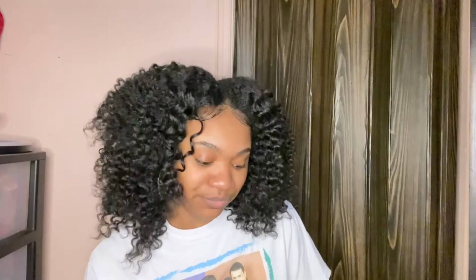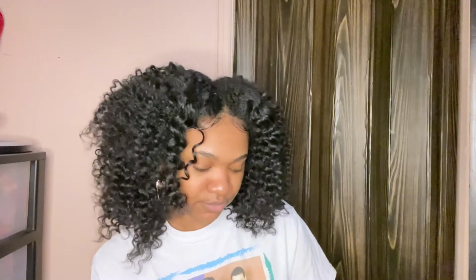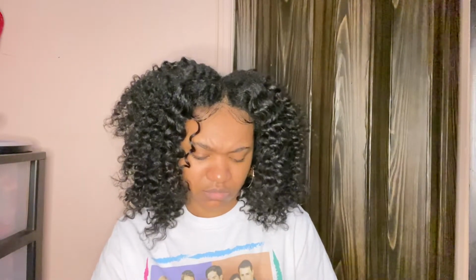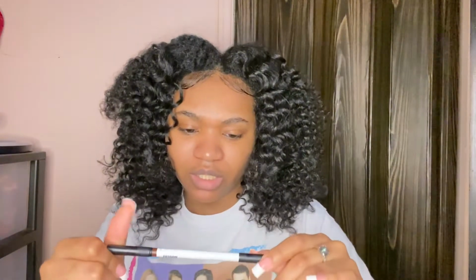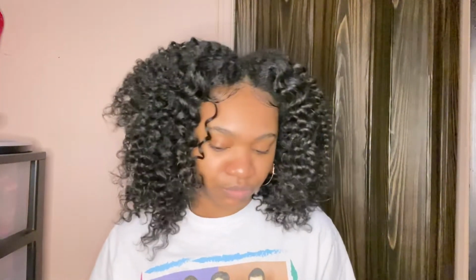And then she was like, however, we do have Jeff, a little bit darker, but she said it's still good. Is something else in here? It feels like something up in here, huh? Oh, it's a sharpener. Look, I would have threw this away and never known. Okay, so you get a sharpener because it is a pencil. It's a lip liner. This is the Makeup by Mario liner in Jeff. I think it's gonna look real cute. And so yeah, that is everything that I got.